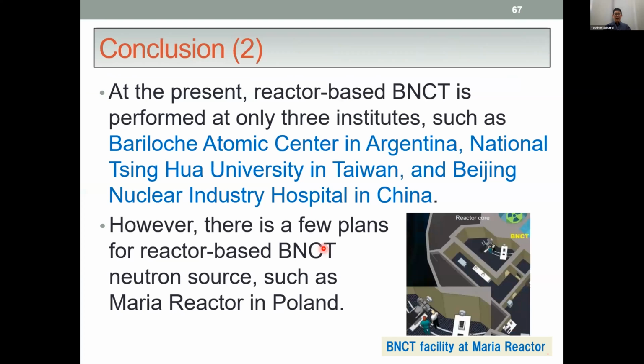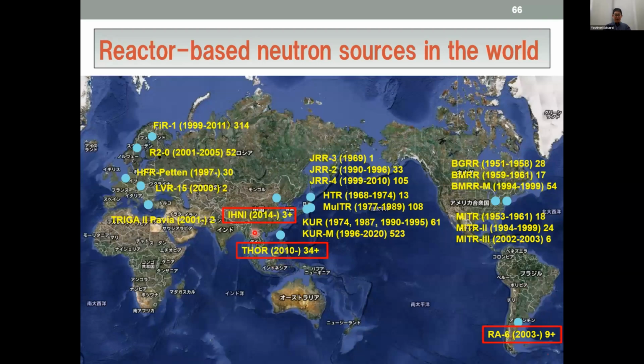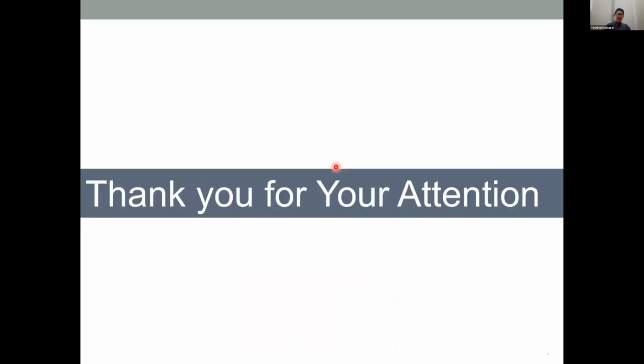So at present, only 3 reactor-based systems are available for BNCT clinical studies. One is in Argentina, one is in Taiwan, and one is in China. However, there are a few plans for reactor-based BNCT neutron sources, such as the Maria reactor in Poland, and some countries, such as Thailand, also have a plan for reactor-based BNCT systems. Shifting from reactor-based BNCT to accelerator-based BNCT is rapidly advancing. However, reactor-based neutron sources are needed for the time being, especially for basic research. Thank you for your attention.